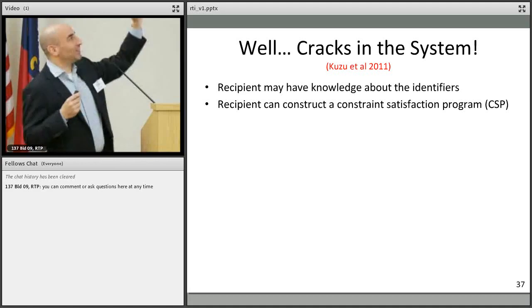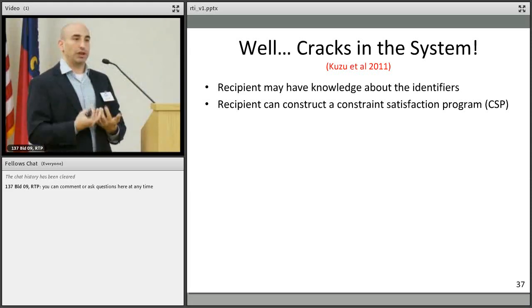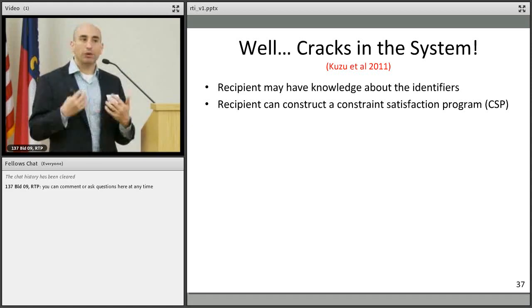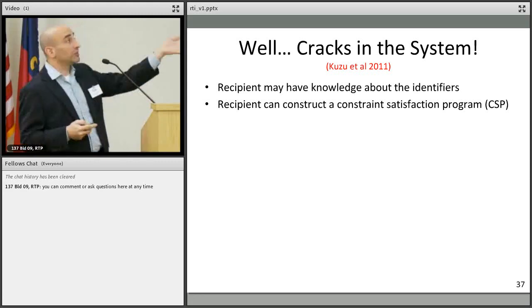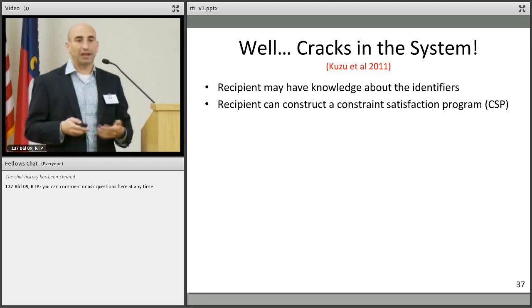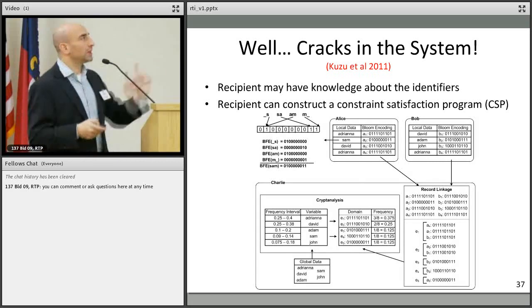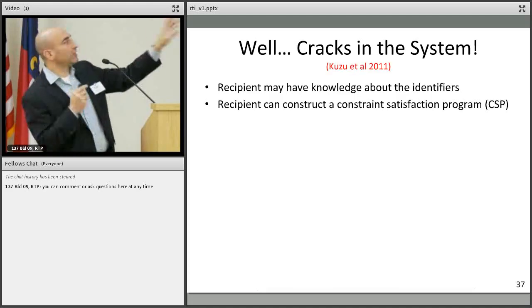Okay, I've said it. So the problem was that an individual who receives this type of in the clear transformation, this 0-1 representation as an example, may have some knowledge of where those things came from. For instance, if it's built on names, we tend to know what names look like in the population, and we have a general idea of their distribution. As a result, the recipient of that data can build constraint satisfaction programs that can crack that system, just like you would crack traditional hashing functions. So I won't go through the details of how we did it, but basically imagine, well, actually I will go through it. The simplest approach to this will be that, so this is the overall system, it's a process.